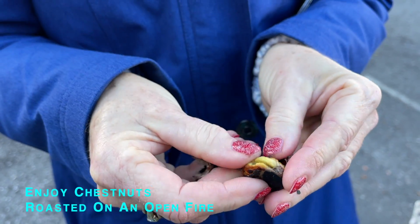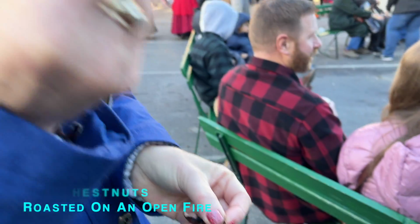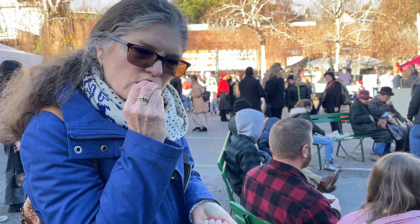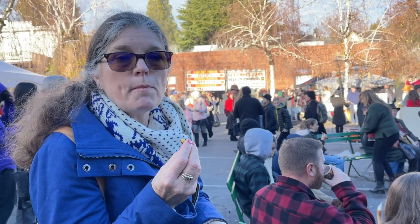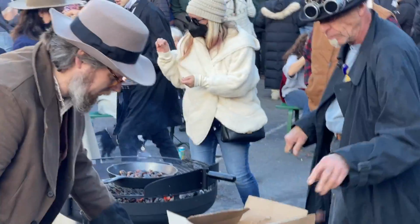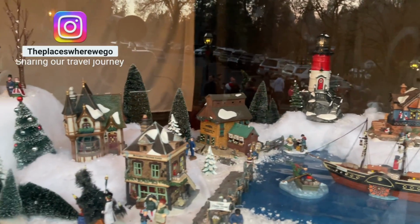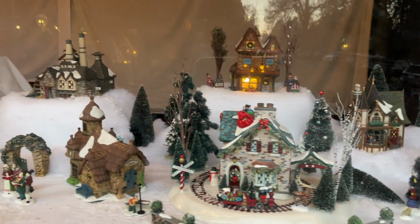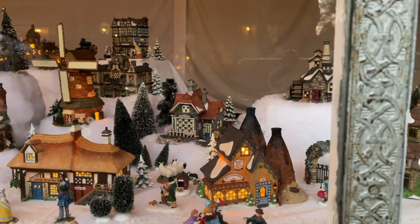There it is. There's the chestnut. It was roasting on the open fire. It's nice and warm. So there was just a lot of things to do, a lot of things to see. Nevada City itself was fascinating, wonderful. It has lots of history, and I really enjoyed it.